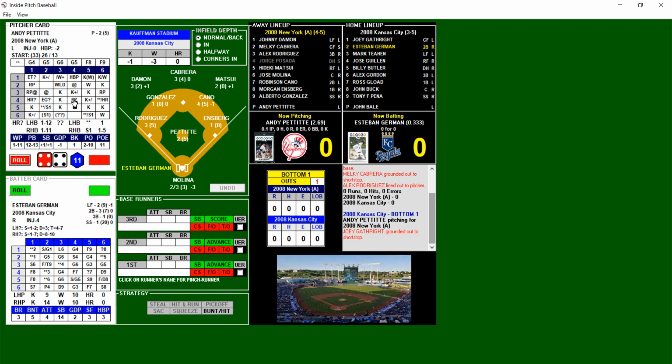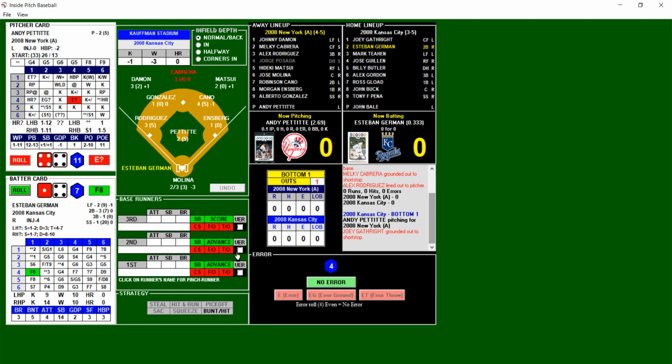And that's going to be 4-4. That's going to be a possible error. 1-4, and that's going to be a fly ball out there to Cabrera. Error rating for Cabrera is on a 1-4. That's a 4. No error there. Error of 4, even, no error.